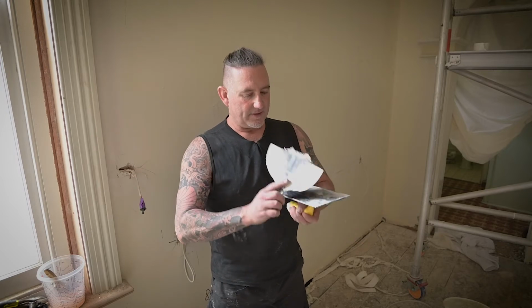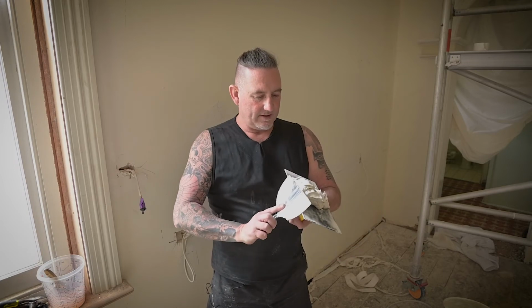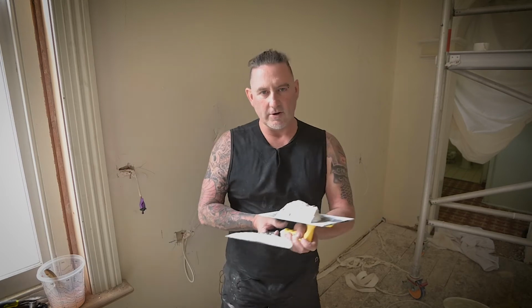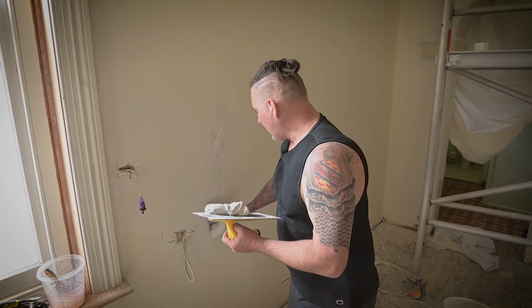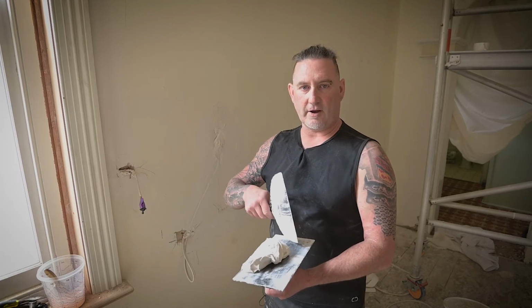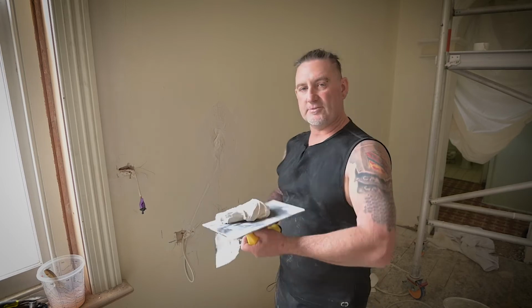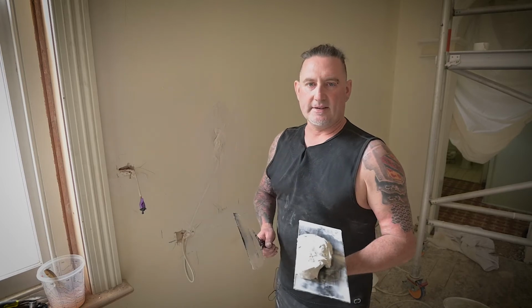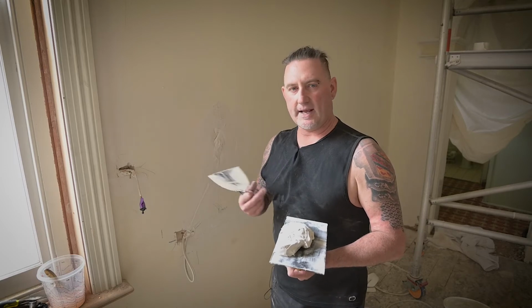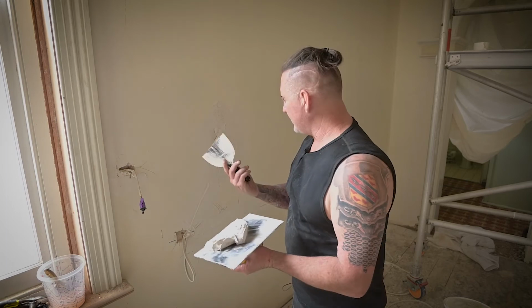So I like to put it on here and make sure it's all smooth. If you see any lumps, just kind of mix them in a little bit. And then what I normally do is I'll lay it on with this and then I'll smooth it off with the float. But the professionals will whack it on with their float and smooth it off, boom, boom, boom, done. I can't work at that sort of speed, but I can get a good finish the way I do it. So to me, that's all that really matters.